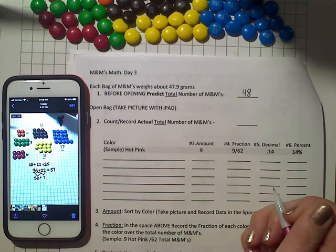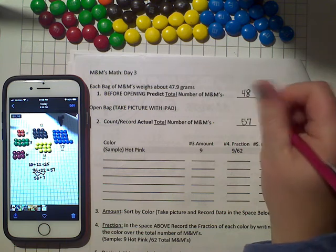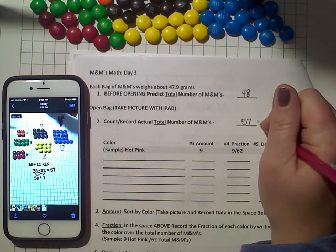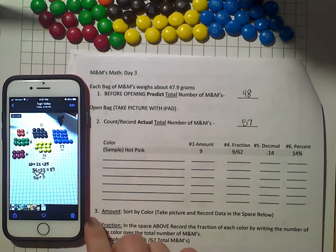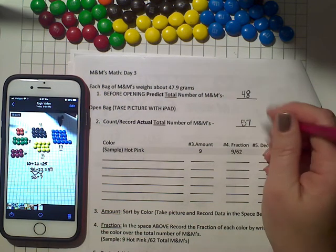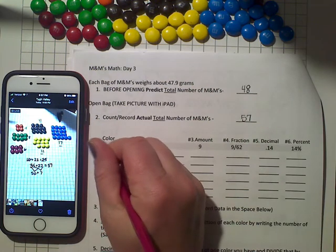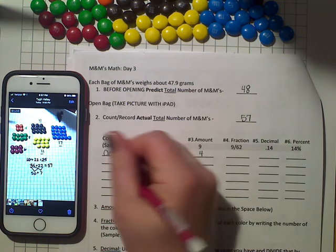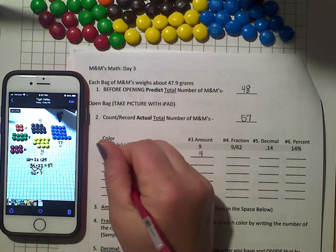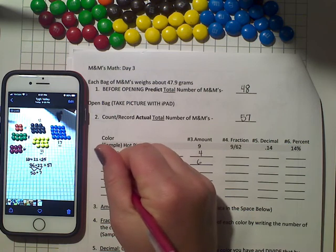So I'm going to go, how many did I have all together? I had 57. Thank goodness I checked my work. And boy, was I off. I guess maybe there's more in an M&M container than I thought. I actually was thinking of originally even going lower. Here we go. So yellow, let's start with at least. Orange is 4. Red is 6. Green is 8.